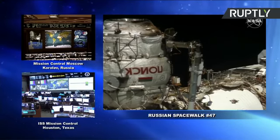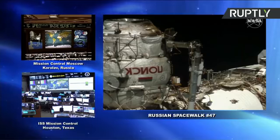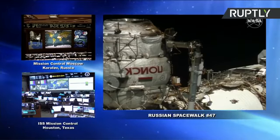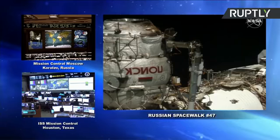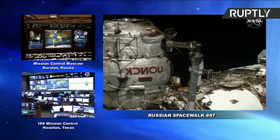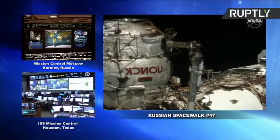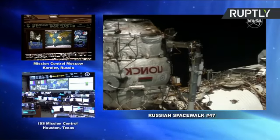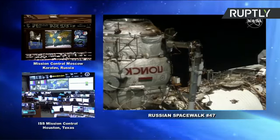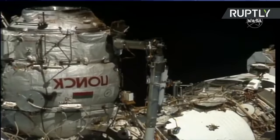Sergey, what is the current pressure in MRM2? Two minutes have elapsed. Let me get in the original position to make sure I get a clear reading. Okay. 11 millimeters. Copy, 11 millimeters. That's good.